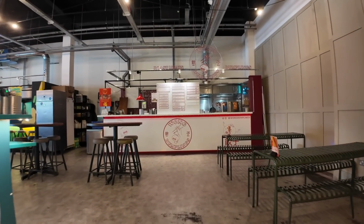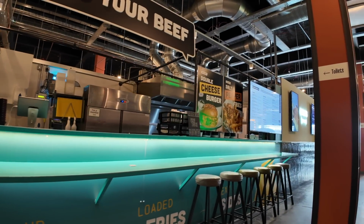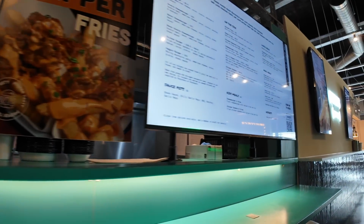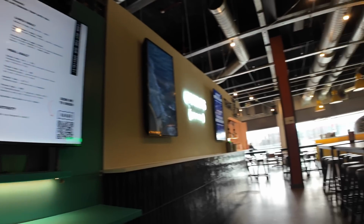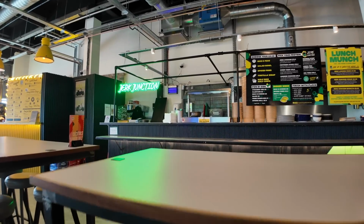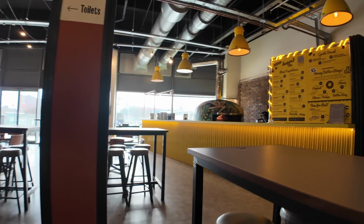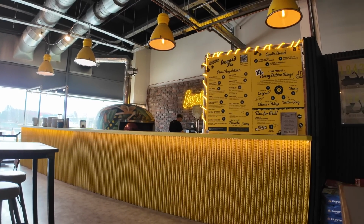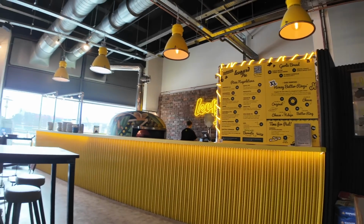Okay, so another place called Warm Dumplings. Looks like a Chinese food place. We've got a place called What's Your Beef, which, yeah, it's different types of burgers. We've got the menu up here, so I think comparable prices with most places. And then on this side, looks like a Caribbean place, Jerk Junction, selling various Caribbean food. Over here, I think, is a pizza place with a massive pizza oven. Check that out. And again, the pizzas are sort of £10 upwards up until about 15, 16 quid. So not too bad.